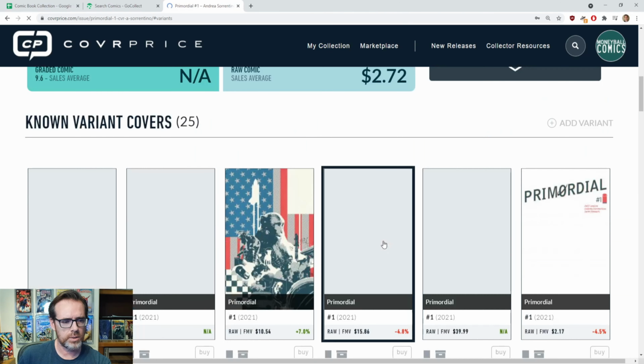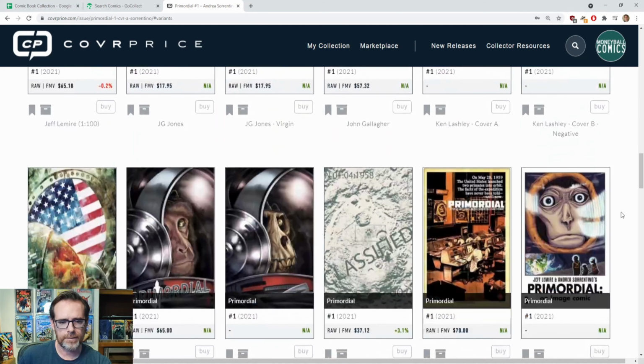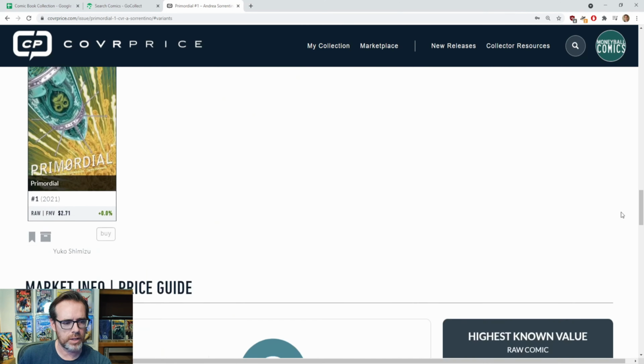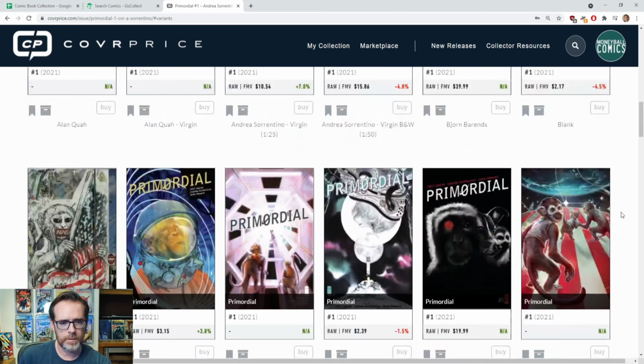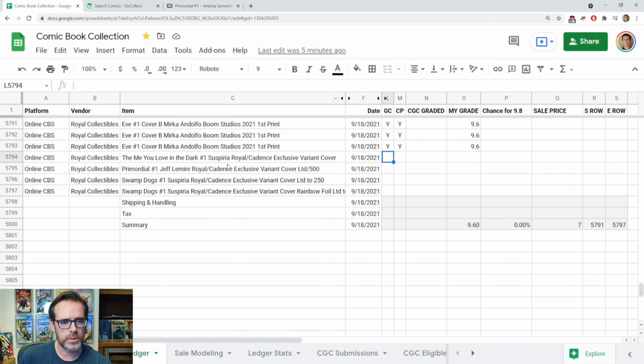25 variants for this one, so hopefully you find one that you like. And let's see what we got. That's not in here either, and that's always okay. It's going to be hard for me to track the value of this one, but I just indicate here that it's in neither system.